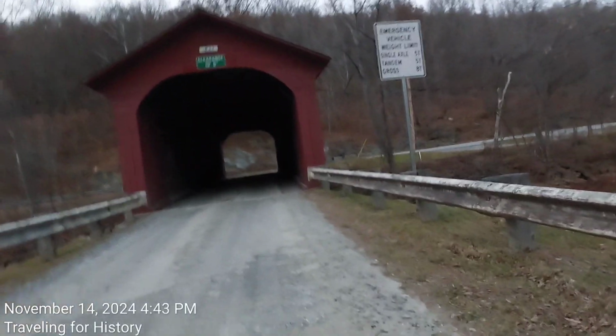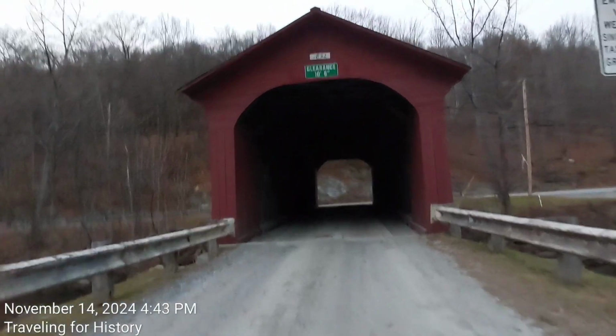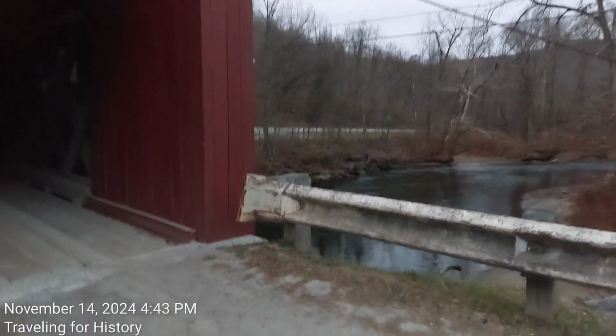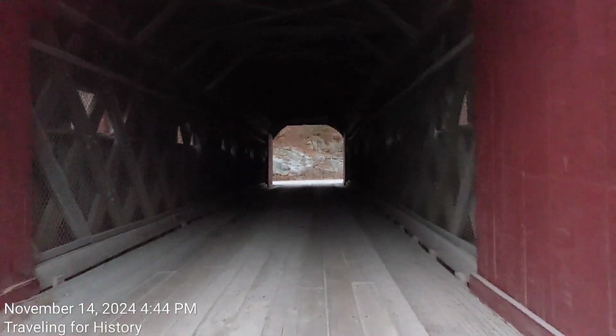The Batten Kill River is the water that it crosses, and there's the river right there. Now, in 2011, Hurricane Irene did damage the bridge, but it was fixed within a few months and then reopened to traffic. So let's do a walkthrough.